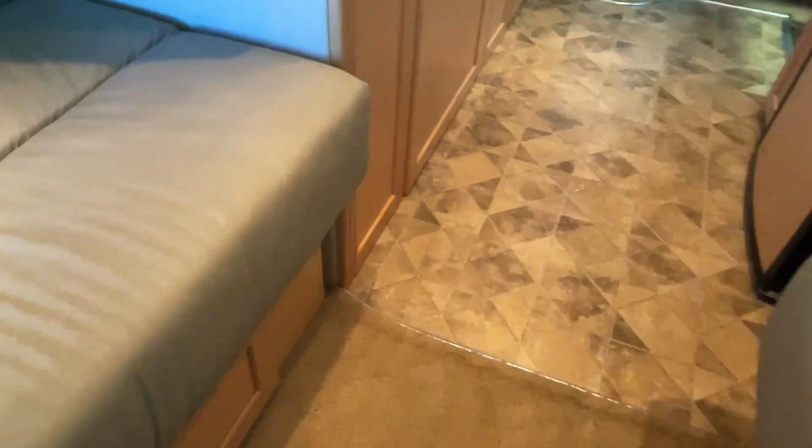Very minimal blemishes on this one. While I'm back here, I'm going to show you there's a couple scratches on the nightstand. But looking around this one on the cabinets, I'm hard pressed to find any marks. Really, it's definitely a very stellar unit.